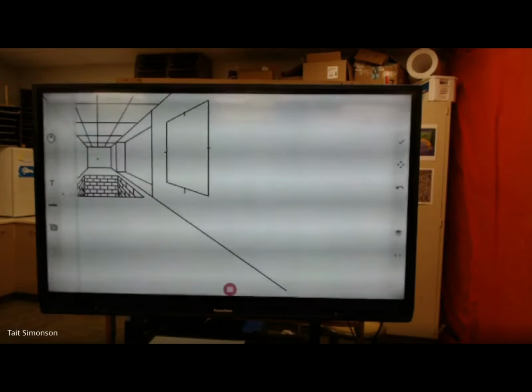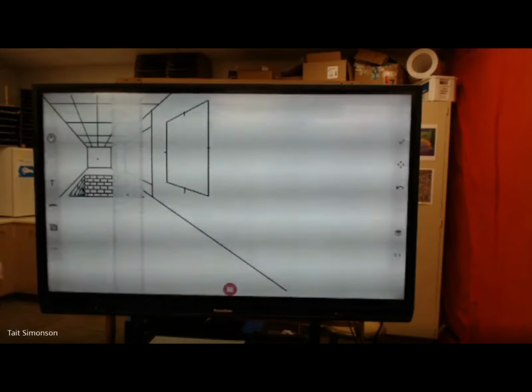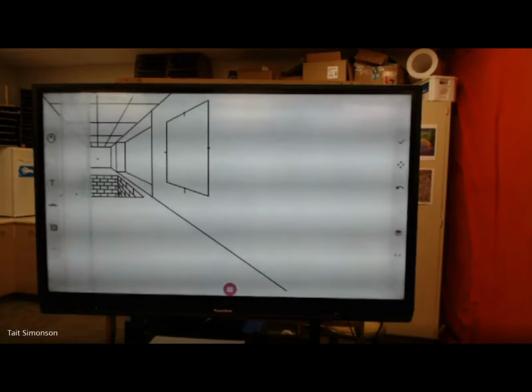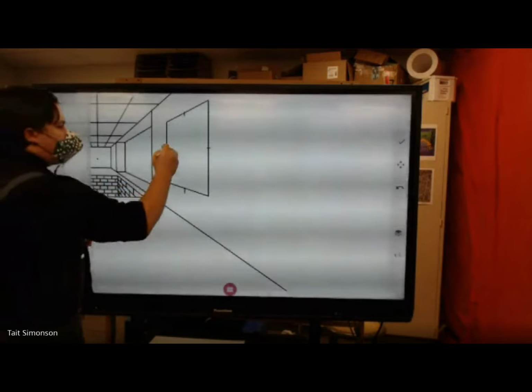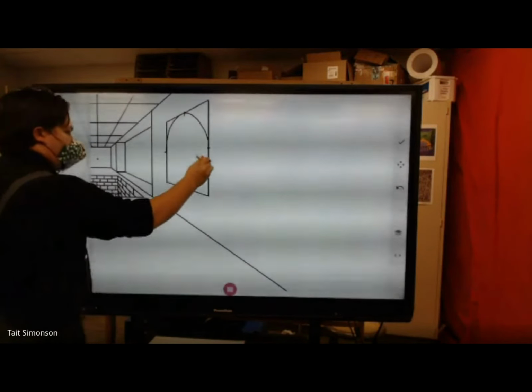Okay, so are we ready, Adam? Do we have our footprint with our midpoints? Okay, so if you remember from analytical drawing, when we were drawing circles, ellipses, cylinders, we would draw a square to help us figure out how to draw that ellipse. So what we're going to do is we have the midpoints of a square, so we're going to draw a circle inside of it, or an ellipse.